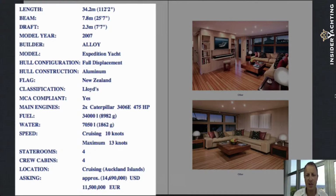So this is an expedition style yacht. It's a full displacement hull. It is aluminium, but it does have a full bulbous bow. It's fairly draughty, 7'7" for the length, which is 112 feet. But it's an absolutely beautiful yacht. Go anywhere, long distance cruise. It doesn't have high powered engines, 475 horsepower. Still push her along at up to 13 knots, but this is a very specific type of boat to get on and disappear off the charts for a good few months.